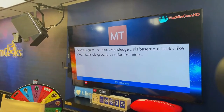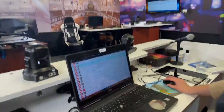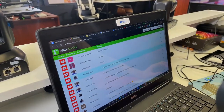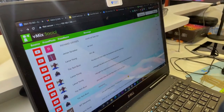So much knowledge. His basement looks like a technician's playground, similar to mine. Let's see your work environment, Tess. Sure. I've got the vMix Social up here so I can cue comments as well. Steven's getting some questions about his awesome studio and the need for central air in there.